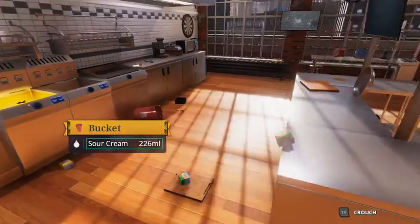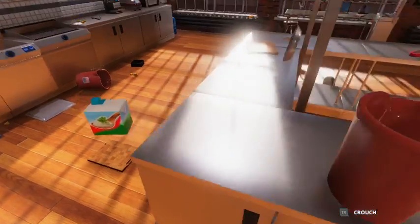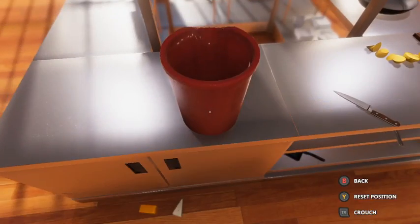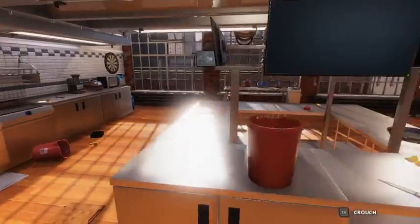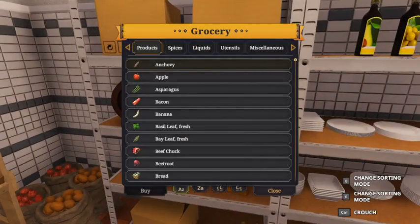Okay, so sour cream. A lot of sour cream here. Sour cream's a good base. It's creamy. It's tangy. It's very versatile. It's one of those things I feel like after you become an adult, you're like, oh, it's empty, so we need some more of it. Let's get some more sour cream then.